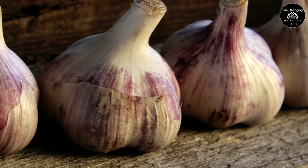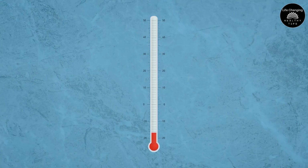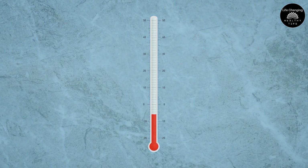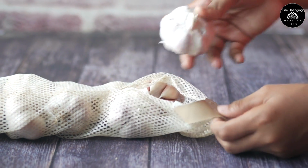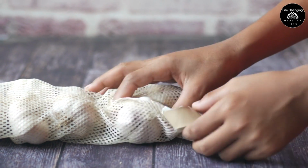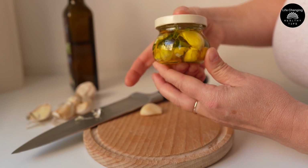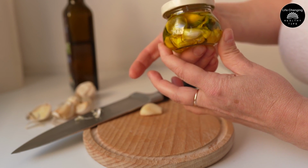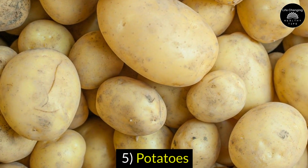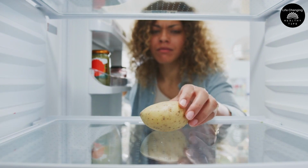The optimal storage conditions for garlic involve keeping it in a cool, dry place with adequate ventilation. Ideal temperatures range from 60 to 65 degrees Fahrenheit or 15 to 18 degrees Celsius. Storing garlic bulbs in a mesh bag or an open container allows for air circulation, preventing mold growth. It's essential to avoid storing garlic in tightly sealed containers or plastic bags, as this can trap moisture and accelerate deterioration. 5. Potatoes. Cold temperatures can convert potato starch into sugar due to the enzyme activity.